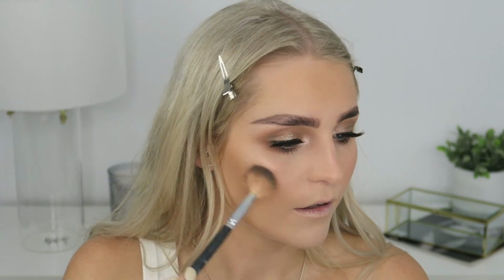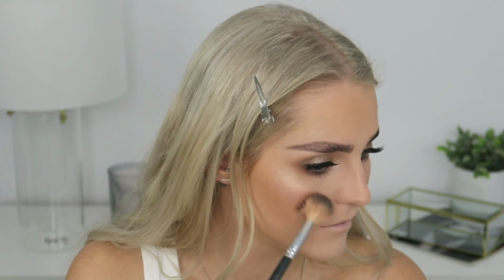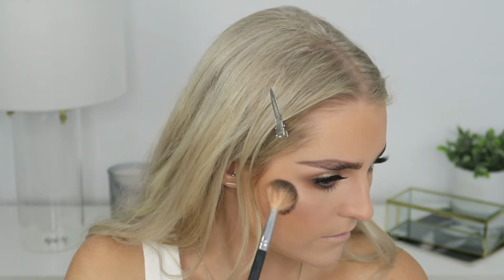Oh my god, if you have not got this highlighter, you need it in your life. Like, look at that, and I'm only just tapping it on there. Oh, it just gives that wet look. I love that wet looking skin. Looks so nice.